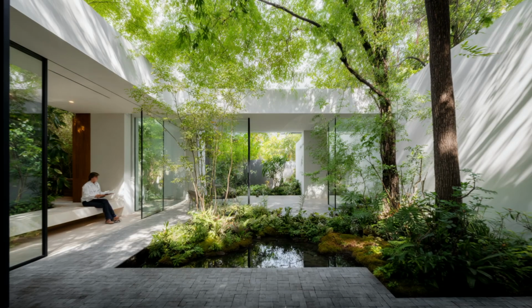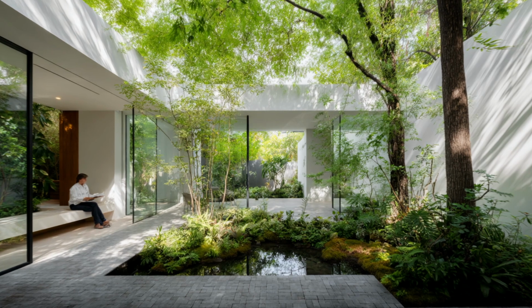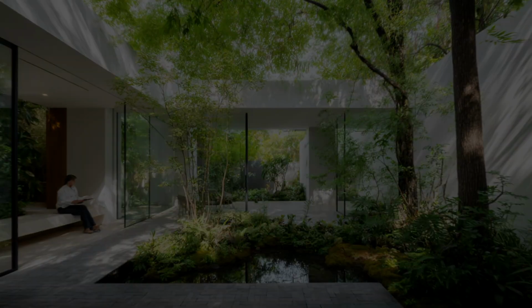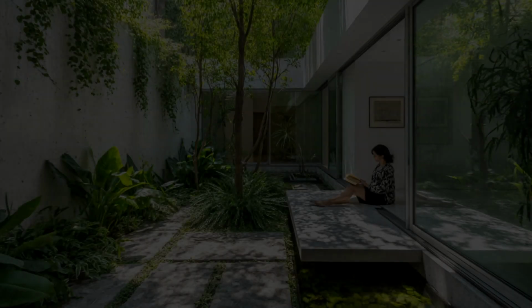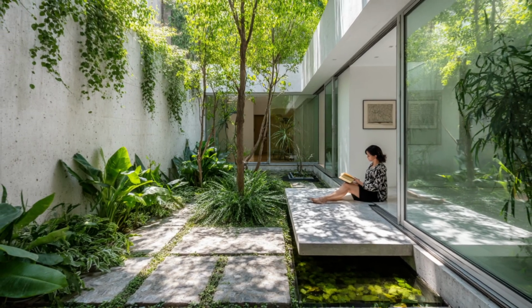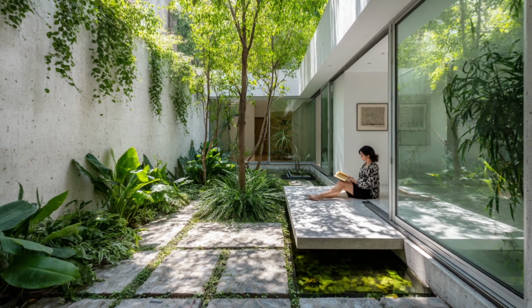children play in safety. Courtyards are also excellent for passive cooling, as plants and water elements reduce ambient temperatures. With the surrounding white concrete walls reflecting soft light into the greenery, every glance out a window becomes a moment of peace. Whether minimalist or filled with tropical plants, a courtyard makes the home feel alive, giving it rhythm and breath.